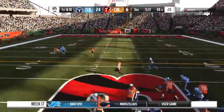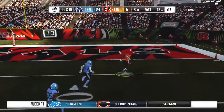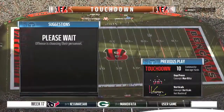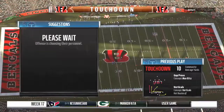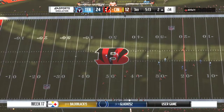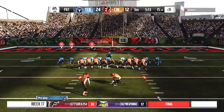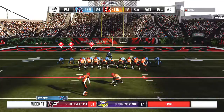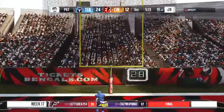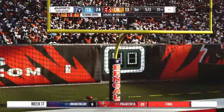On 1st down, it's Roethlisberger. Over the middle, that's caught by Ross. And all the way in for a Cincinnati score. A big play there, hitting double digits with his 10th touchdown of the season. And the Bengals are able to draw a bit closer. Santos able to tack on the extra point, and that makes it 24-13.